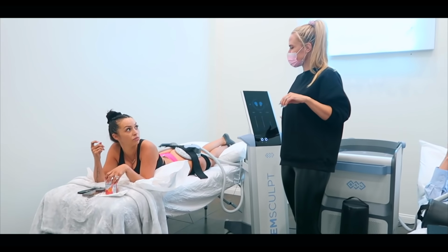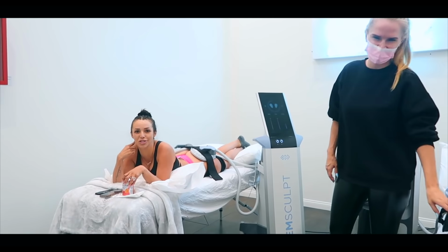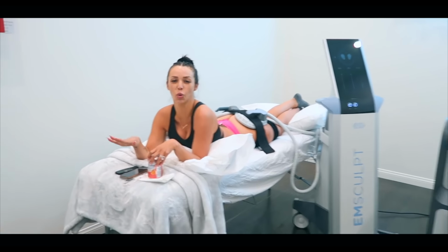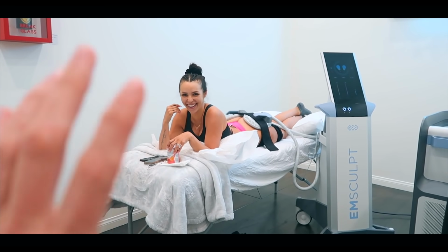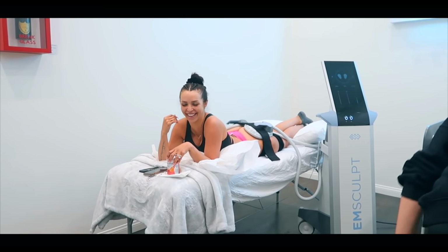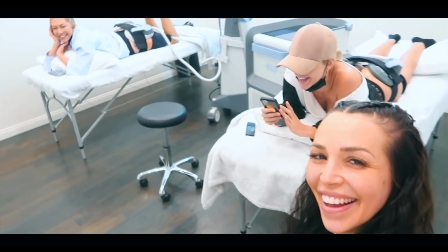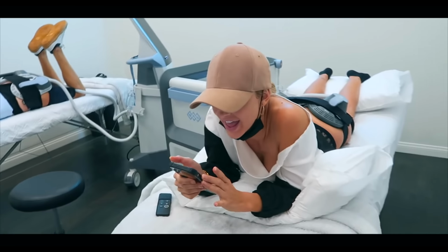All right, so this is 20,000 squats in 30 minutes. 20,000 squats. Ooh, look at that booty. I feel like I'm just like twerking right now. Yeah. When it does that thing in between. So this is how us moms get together to hang out now. We Emsculpt. Little booty. Get our abs.